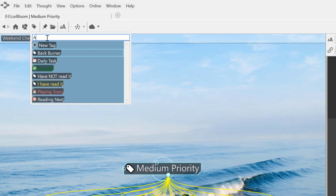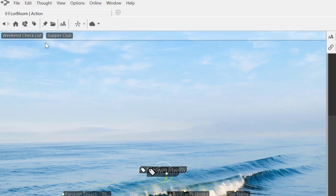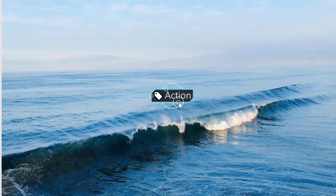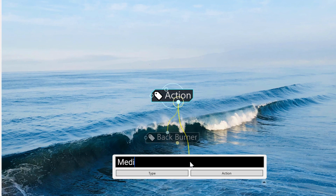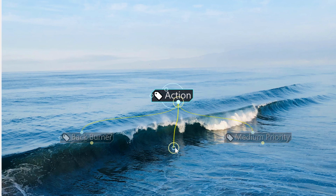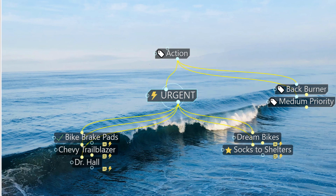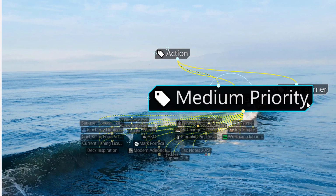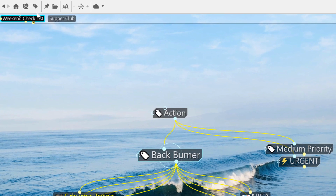My next tip to share is creating super tags and sub tags. I'll create the thought tag called action and link urgent, medium priority, and back burner as child thoughts. Now, when reviewing my tag list, I can easily find groupings of tag categories with these super and sub tag settings.